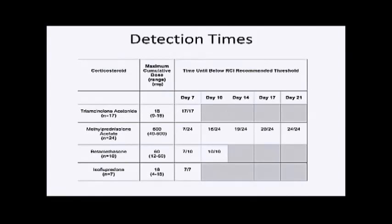So for methylpred, we had 40 to 600 milligrams, for instance. And then on the subsequent columns, you can see the time that these concentrations fell, or the time that the blood samples fell below the RCI recommended threshold. So again, for triamcinolone, methylpred, and isoflupridone, it was 100 picograms per mil, and for betamethasone, it was 10.